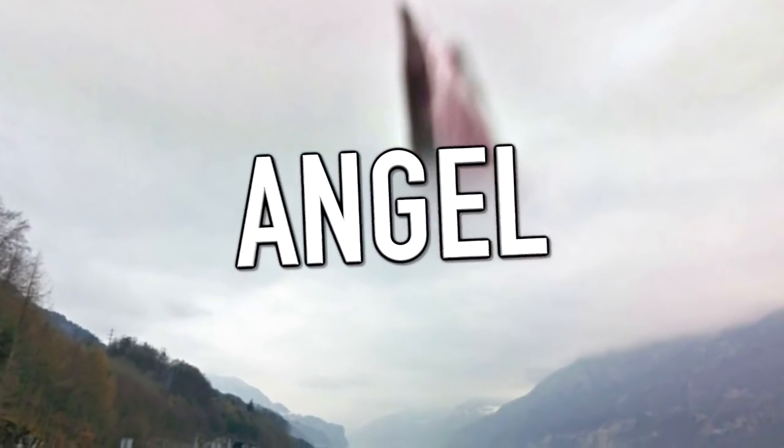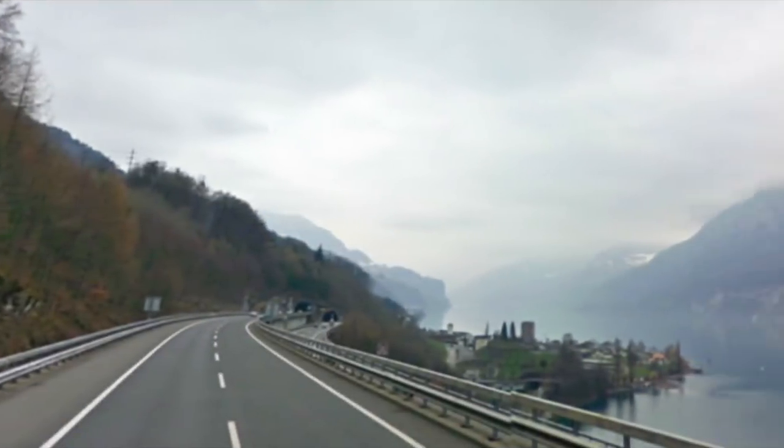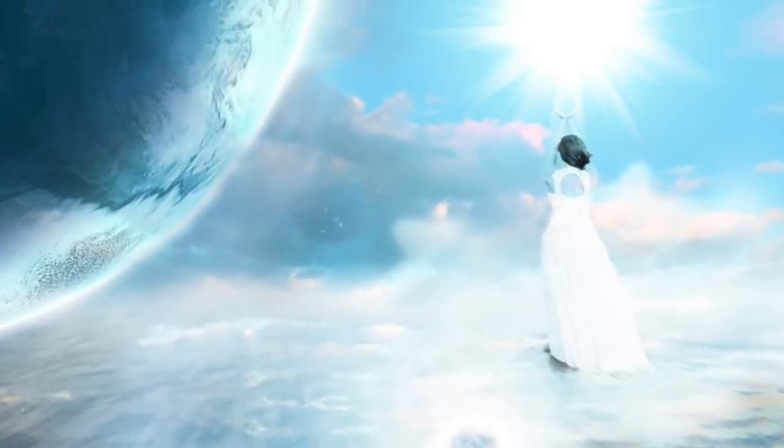Coming in at number 10 is Angel. So a few years back, a user on a paranormal message board posted this screenshot of Google Maps. From the bottom half, it looks like a very peaceful and tranquil area. But where else is said to be peaceful and tranquil? Heaven, right? Well, according to many people, this blur is an angel ascending to heaven.